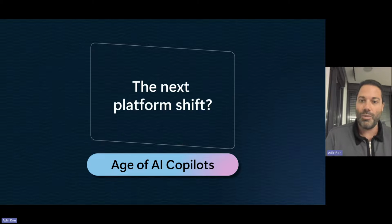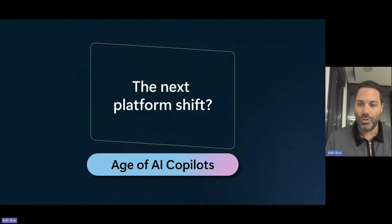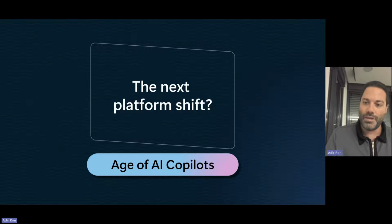There is an age of AI copilots. You may call it assistants, you may see the GPTs and the GPT store that was just announced a few days ago, but there is a big pivotal change that is shifting a lot of the computer world into AI copilots. And there's a reason for it. And it's not just because AI is a great technology, because it has been a great technology for years now. Something pivotal happened when generative AI, and specifically ChatGPT, was introduced to the world. It is changing a lot of the things that are relevant to you as a startup.